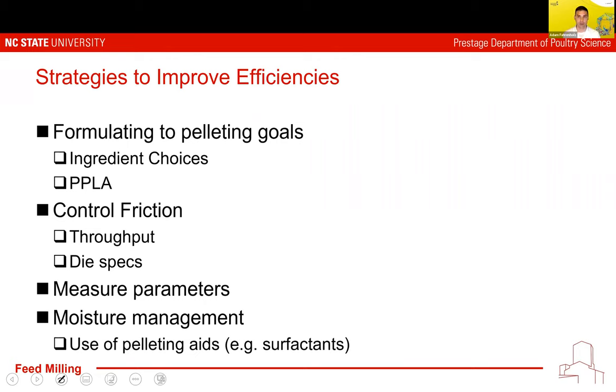Do I have a good relationship within my company between production specialists and nutrition to say, okay, this might be better from a cost perspective and a nutrient delivery perspective to the animal, but it's going to cost us enough at the feed mill that it's not going to be worthwhile.